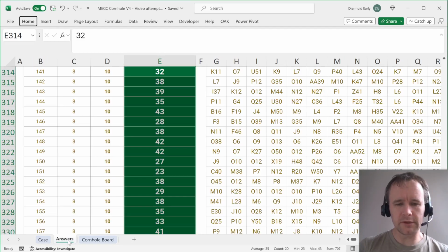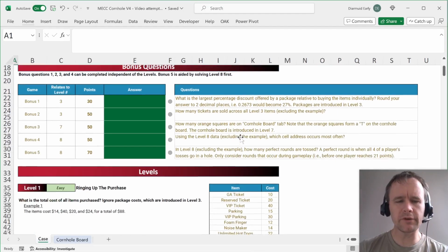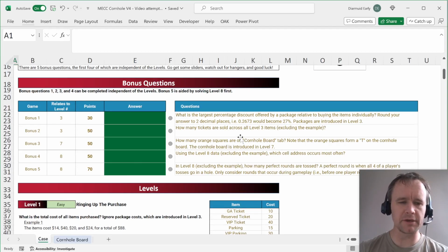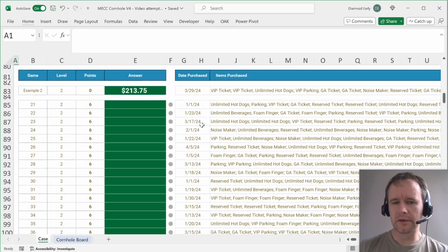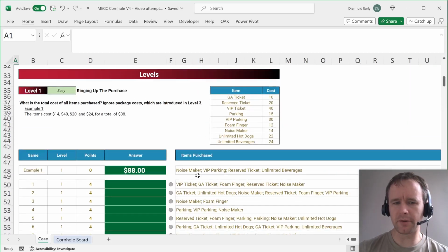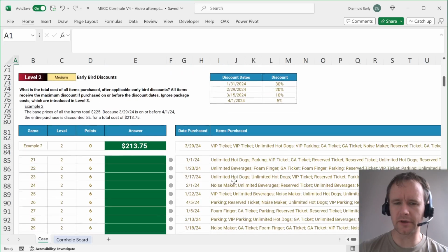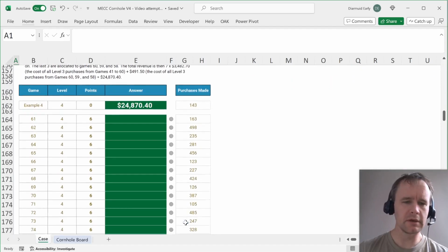I realize I don't want the answers showing, so I'll put those away. So yeah, this was designed to be solved by a team, so there's a bit of a split. There's a few levels that are to do with people buying tickets to your cornhole event, and buying various different items and what they cost, and then getting discounts for buying early, and then getting packages that make them cheaper, and other things like that.